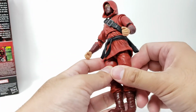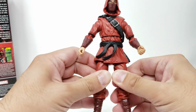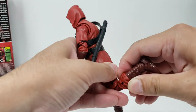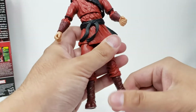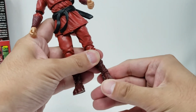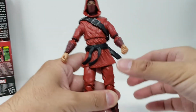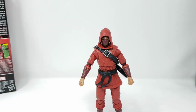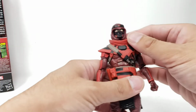The legs can come out, but again, a little stiff. Legs can kind of come out this way. You've got the thigh cut. You got double jointed knees. Again, he's pretty stiff. You got the boot cut, and you've got the ankle rotation. So he's a bit stiff, so you got to work him a little bit, but overall, that's the articulation for the Marvel Hand Ninja. Very similar articulation for the Red Ninja.